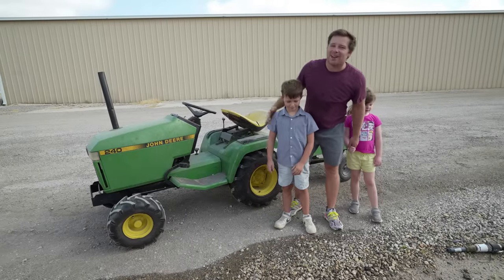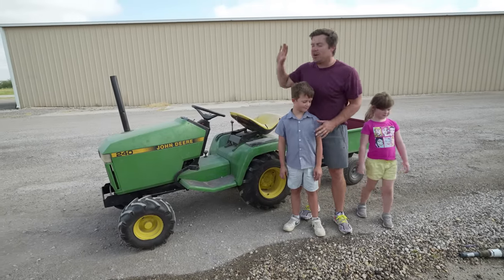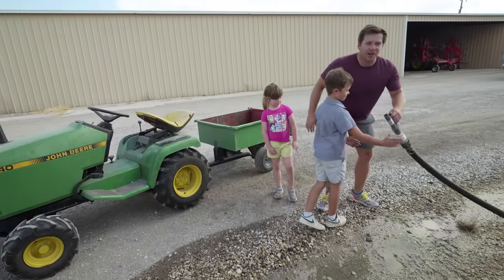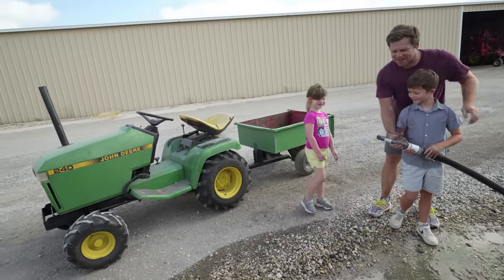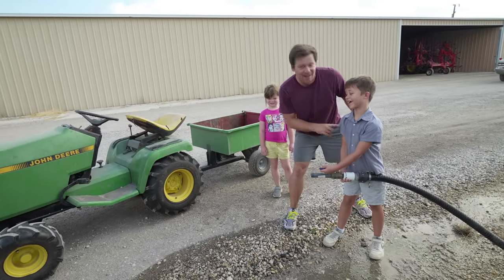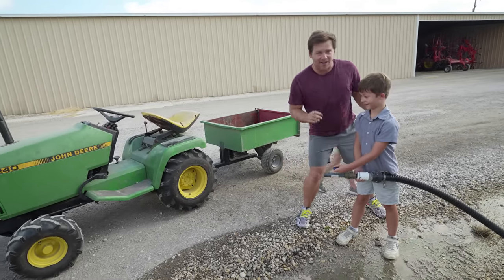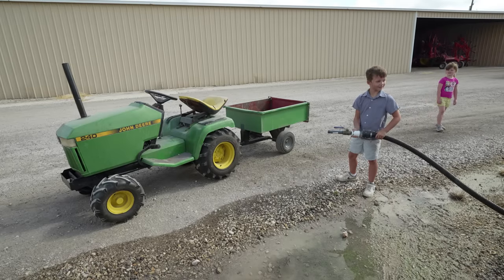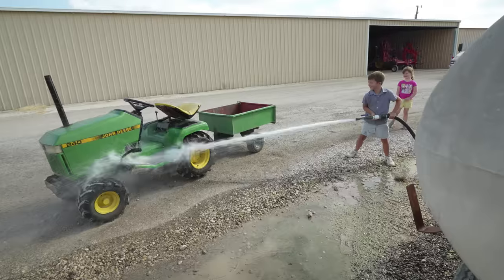So now that we've gotten rid of that tree limb, guys, I want y'all to clean off my mower, okay? Okay. Get this big old hose. You're going to look like a firefighter with this thing. It's going to spray a ton of water, but I need you to clean my mower, okay? Okay. I'm going to turn the engine on. You ready? Okay. Firefighter Hudson, here we go. Woo!